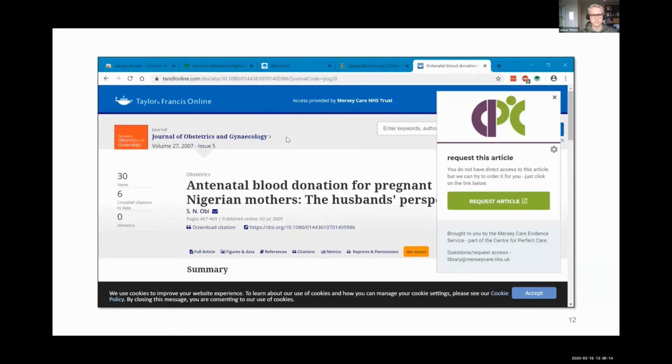And now something interesting happens as well. I've automatically been redirected through OpenAthens. I'm authenticated on a completely different domain. I didn't have to know whether Taylor and Francis could be authenticated. But I land on an article that's actually not licensed by NHS Mersey Care. So what Lean Library does is it scans that page, it knows what article I'm looking at, it checks against the knowledge base from NHS Mersey Care, and it sees that this article is not licensed. So it offers me to request this article through interlibrary loan. Another really useful feature, I think.